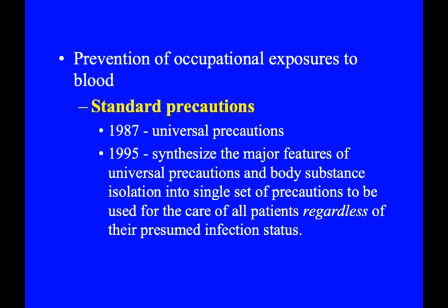So we refer to a lot of these protections now as standard precautions. The initial term was universal precautions, but the big change was standard precautions, and sometimes we use the terms interchangeably, but I just want to be clear that when we're talking about this, we want to use protections so that we can minimize, if not eliminate, exposure to bloodborne pathogens. And we have to assume that all patients are potentially infectious, regardless of their assumed risk.